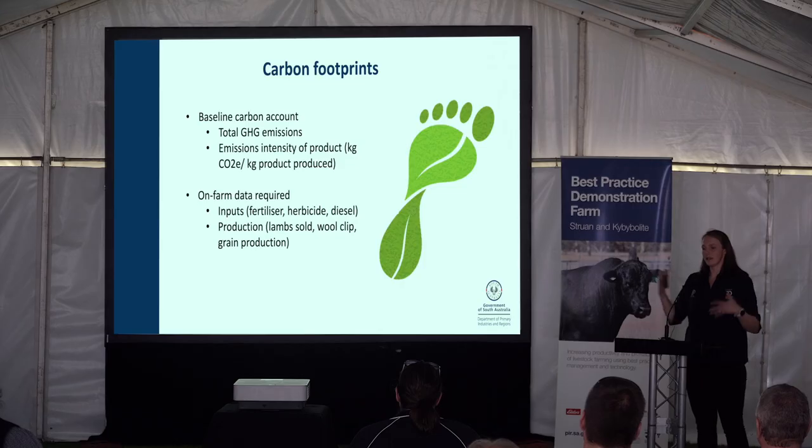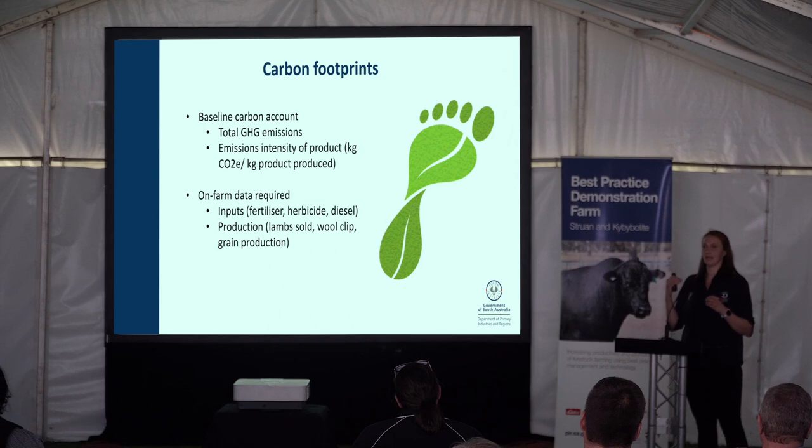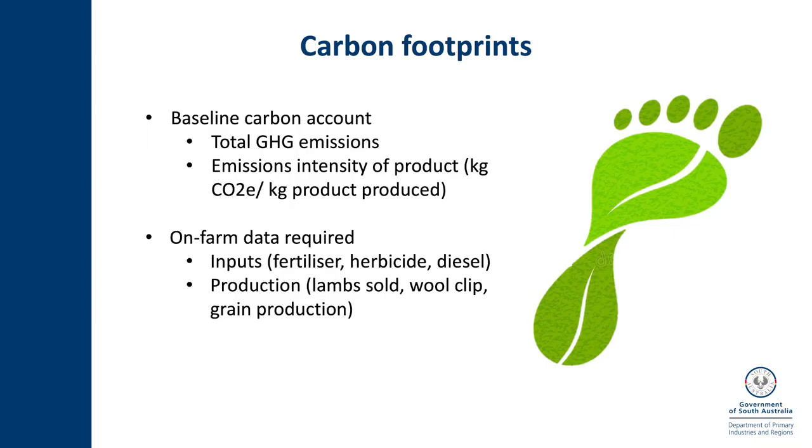So to bring things back again, a really simple and tangible way to get started within carbon farming is to develop a footprint. That will provide you a baseline of where you are now, and will outline what your total greenhouse gas emissions are for your property, as well as what your emissions intensity is. And emissions intensity is also quite an important term to understand. So I'll talk about that again in my next slide.